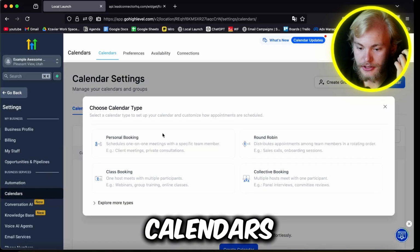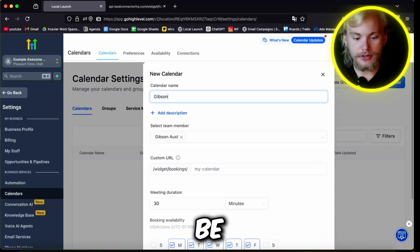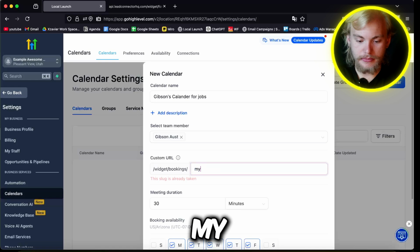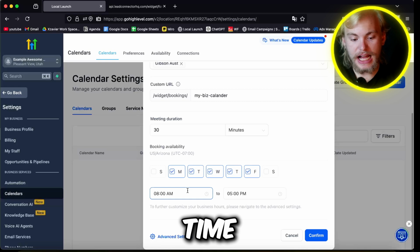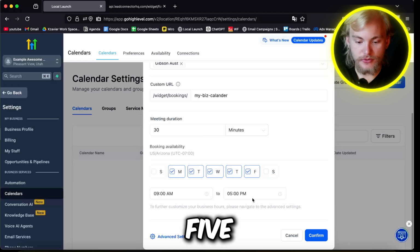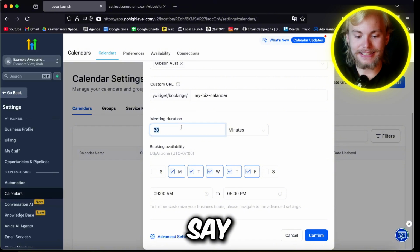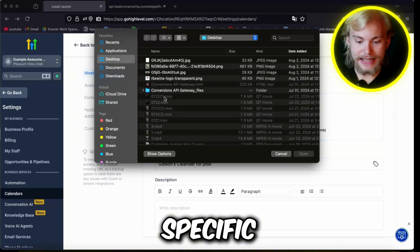We're going to go back to calendars, click create calendar, personal booking, and select me as the team member. The calendar name is going to be Gibson's calendar for jobs. We can select a custom URL, which is just my biz calendar. You could also select the amount of time that you want for booking. So let's say you work weekdays from 9 a.m. to 5 p.m. Just select that, and people will only be able to book for those times. Let's say it takes you an hour to complete your service, you just put in 60 minutes, and boom, that's perfect.